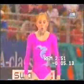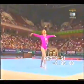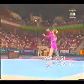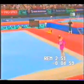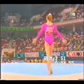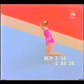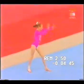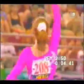Third line coming up. Does it nicely, double twist forwards. Come on, Alana. Has a double pike to finish the routine. So important. Yes, she makes it. Nice stuff. Alana Slater, she'll be happy.